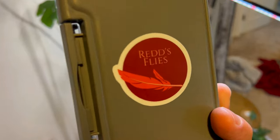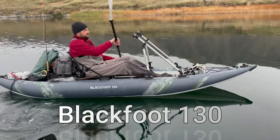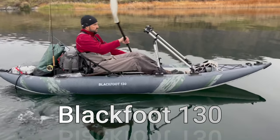So if you're looking to go big this holiday season, what I think might be exciting to find under the Christmas tree, you might need to make a little room, but if you got your favorite fly fisher a fishing kayak for Christmas, I think that could be a great gift.